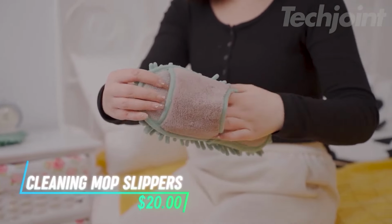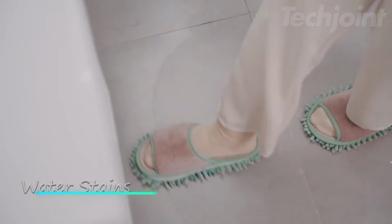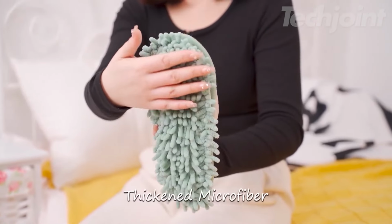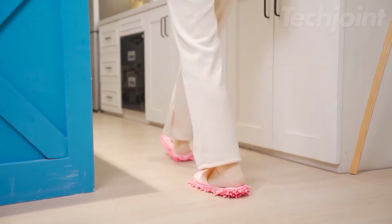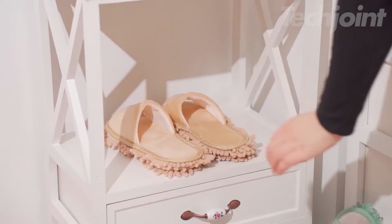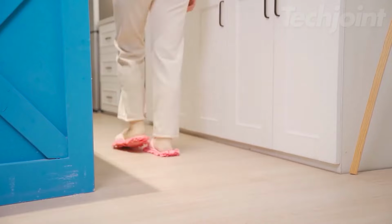Transform your cleaning routine with these microfiber mop slippers. Designed for ease, they feature thick, absorbent fibers that effortlessly pick up dust, dirt, and pet hair as you walk. The non-slip design ensures safety on smooth surfaces, and their quiet operation adds to the convenience. Perfect for multitasking, these slippers let you clean hands-free while enjoying your favorite activities around the house.